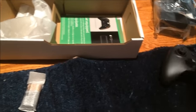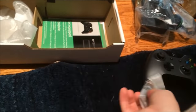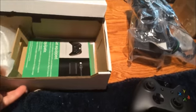So, there you have it. They're nice enough to give you some Duracell batteries. So, there you go. I'd probably put lithiums in one of these, just so it lasts longer. So, that's the accessories. Now let's take a look at the console itself.